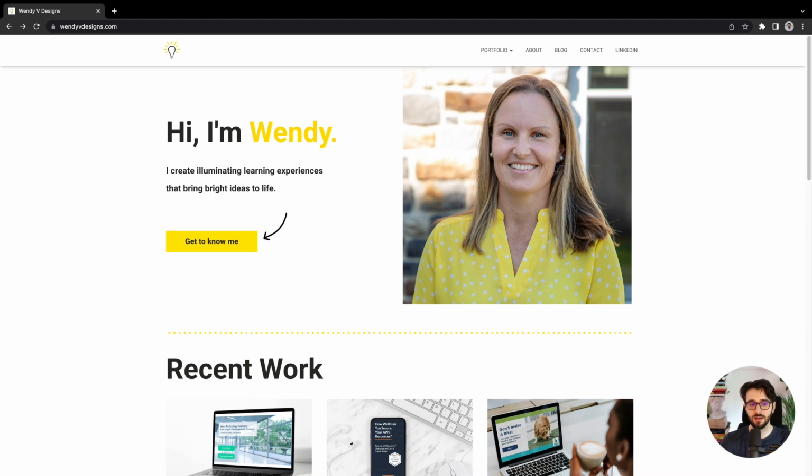And a nice animated button. It really makes me want to click this button. And notice when we highlight over the button, it gets even more bright and illuminated, and it seems to match the color in Wendy's shirt. So very energetic site here.